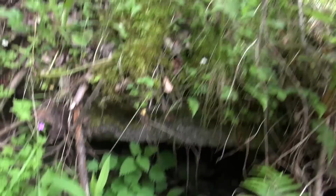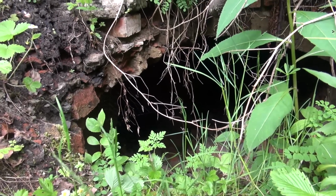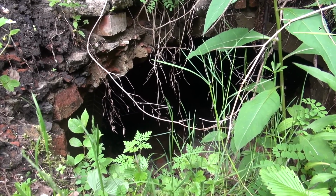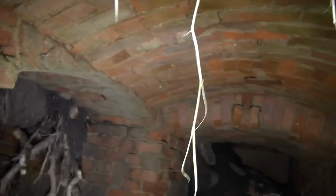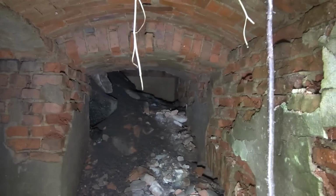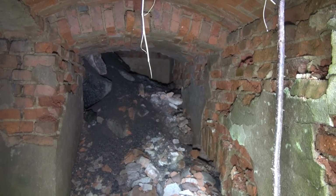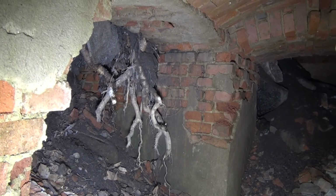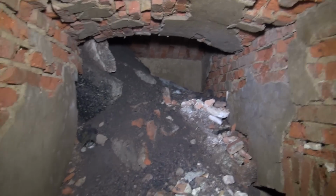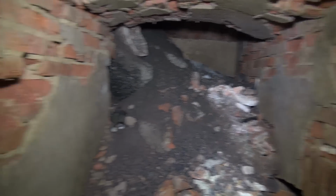What the hell is this? What the hell is in there? I can get in here. I have to get some light in there. And so we got, damn it, a collapsed tunnel. That's a serious tunnel. That's a serious tunnel. I was so happy there for a minute.